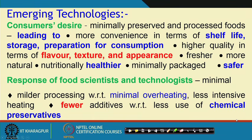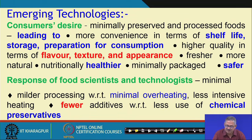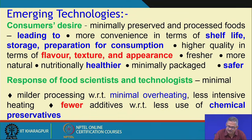Then let us look into what the emerging technologies are. If we make the slide in the vertical, it will take a lot of space. So, to minimize that, I have made it like this.